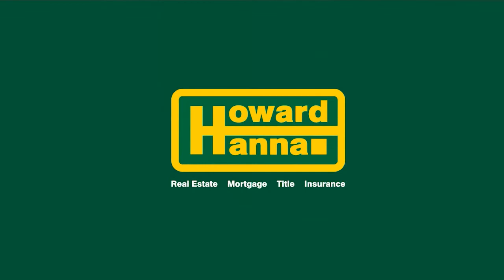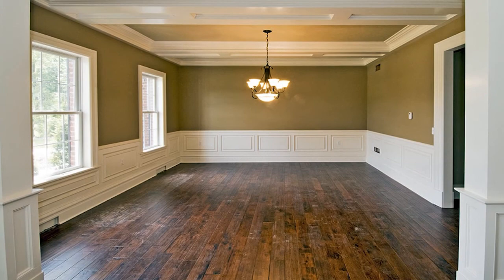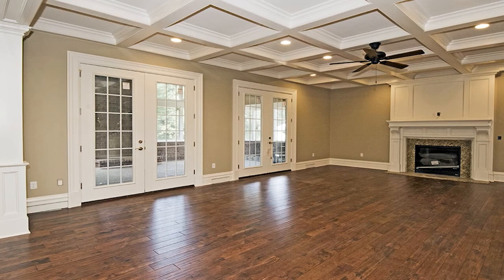Masterful craftsmanship by DSA Builders is on display at this 4-bedroom, 4.5-bath provincial on 3 cul-de-sac acres in Pine Township. Hand-scraped, white plank flooring welcomes you to the dining room, which shares a butler's pantry with a kitchen equipped with Viking appliances. 10-foot ceilings are present throughout the first floor, accompanied by unmatched custom millwork and detail.